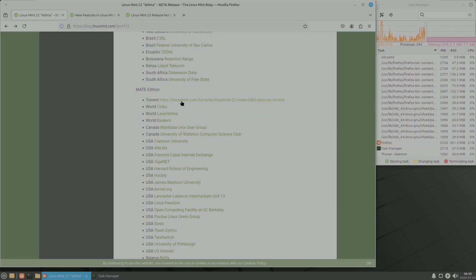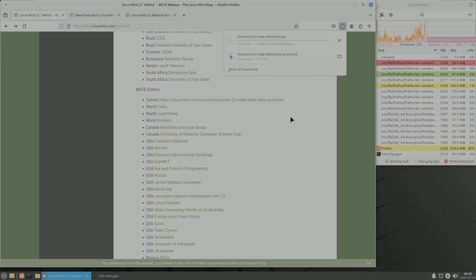So you can just directly click on here. It's a torrent file. I don't want the torrent file. As you can see, the torrent file also downloaded. You need to put it in your torrent client. So here are the HTTP links, which is Layer Online. You can choose whatever you want. So as you can see, the file size is around 2.7 GB. Let me close this.